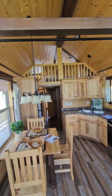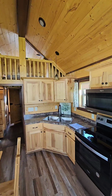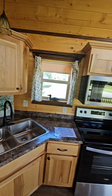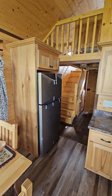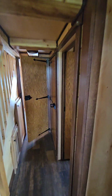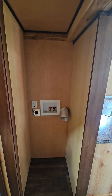Average home in the United States now is over $415,000. Get you one of these for a fraction of that price. Appliances included. Got your Frigidaire and Whirlpool appliances included. The measurement on this, once again, with the porch is 16 by 36. This is a certified RVIA model. Got a spot here for your stackable washer and dryer.